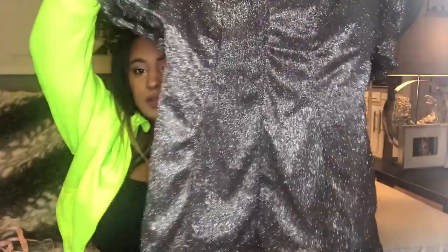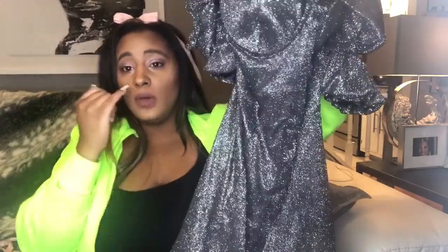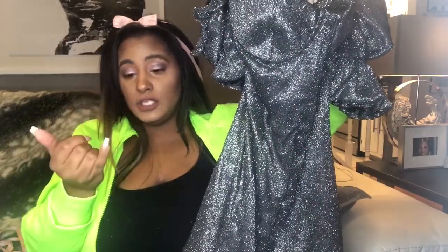The dress is so beautiful. It's like a flat sparkle, so the glitter's not gonna go everywhere and come off. It's just absolutely gorgeous. This is also considered a corseted dress, so it has the boning in it that's gonna suck you in and make you look like you have a very nice shape. Sorry, it's such a beautiful dress, literally.